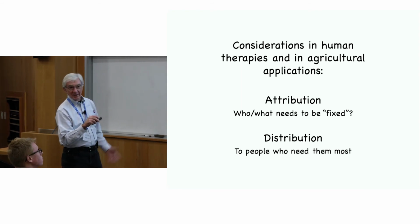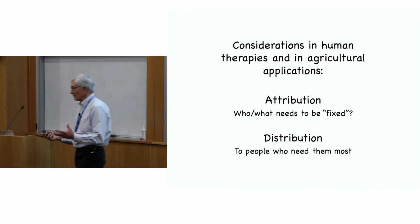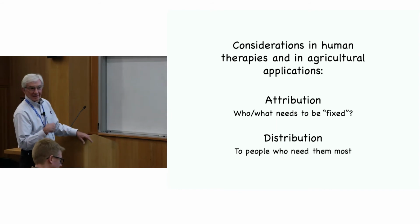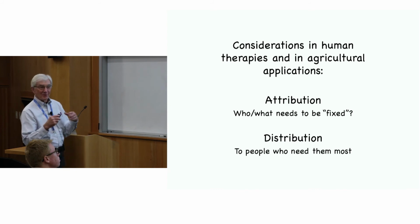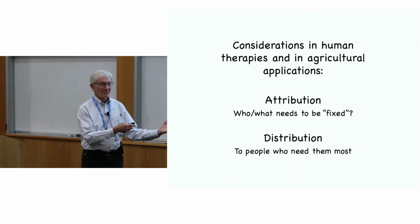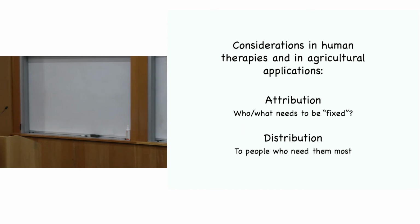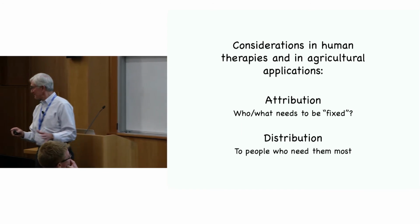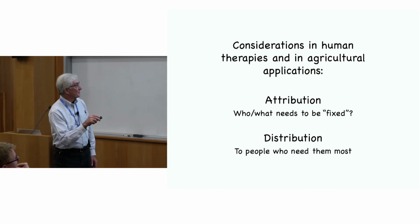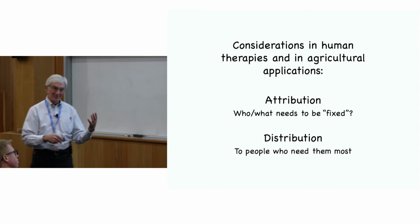One is whether you're talking about making changes, enhancements of agricultural organisms, or changes in humans to fix them, you have to decide at the outset who needs to be fixed. What are you going to change? What people are you going to tell need to be fixed because they aren't right? Okay? And then once you decided what to fix, how are you going to distribute that fix to the organisms, people that need them most?